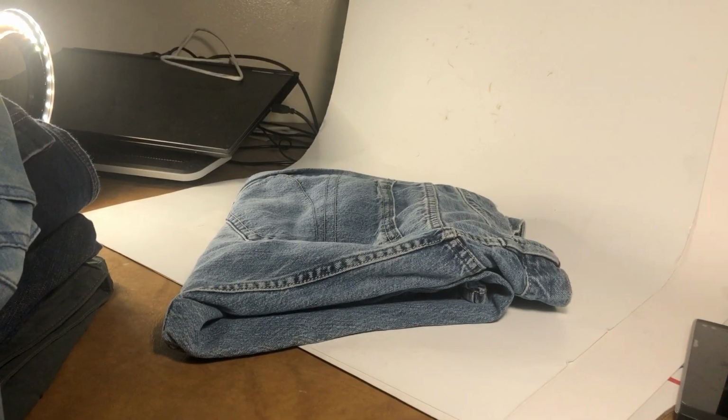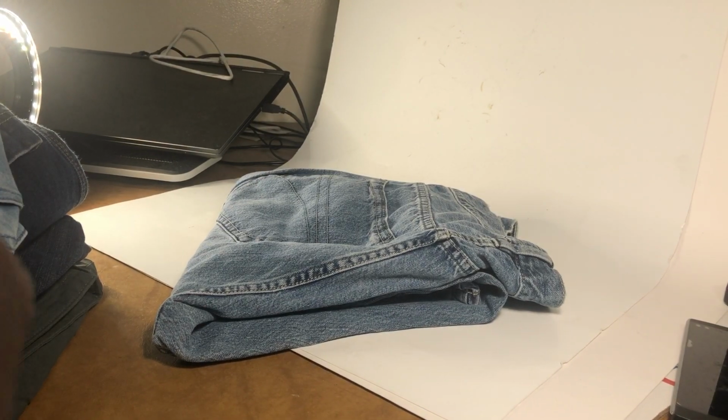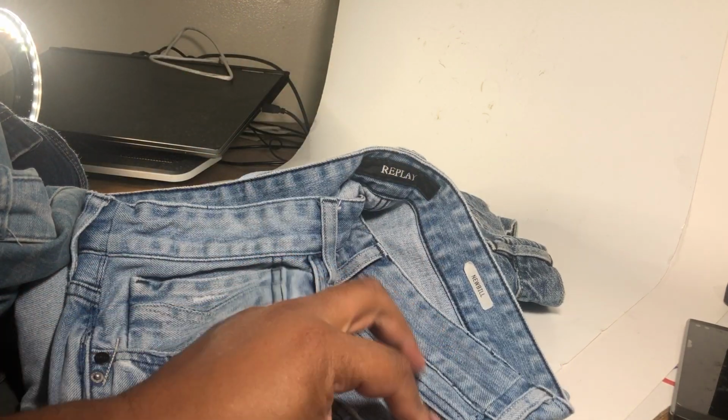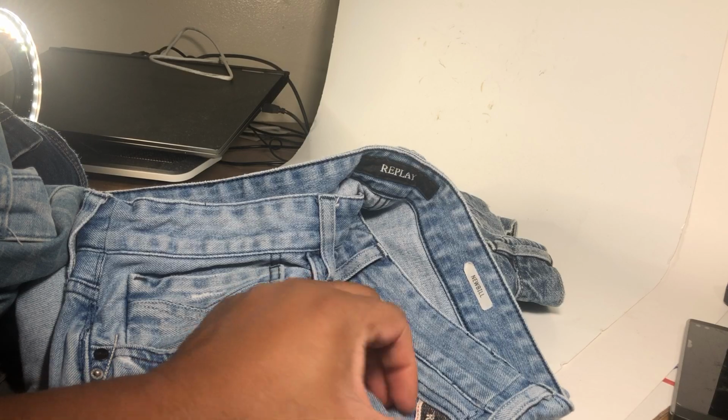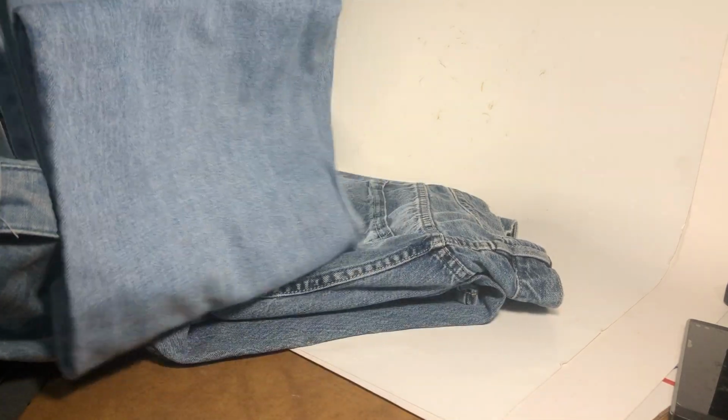Replay denim. Whoa, it fell on my hand. These are Replay denim manufacturers. Since I can't see that number, I can't see if that's 1984 or 1880. I never sold one of these before, but they seem pretty cool. This is the new Bill style, I guess.